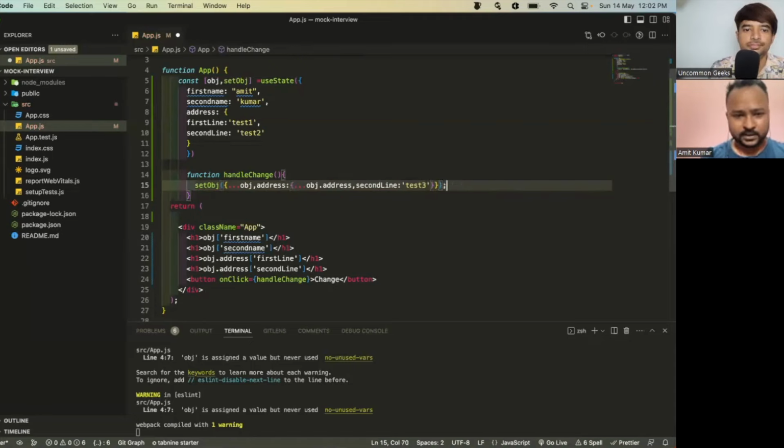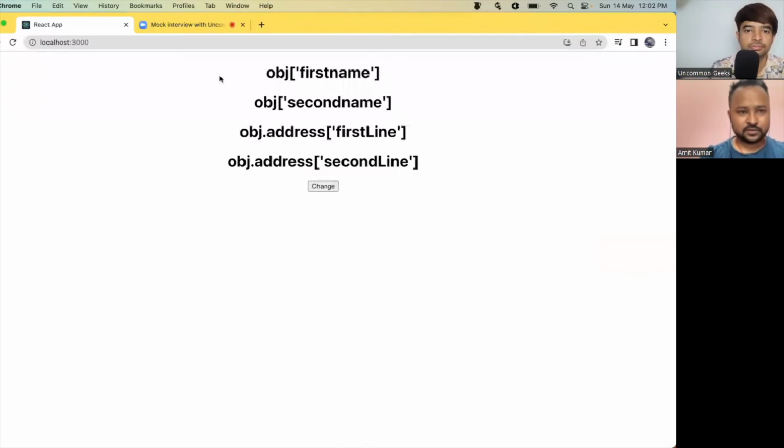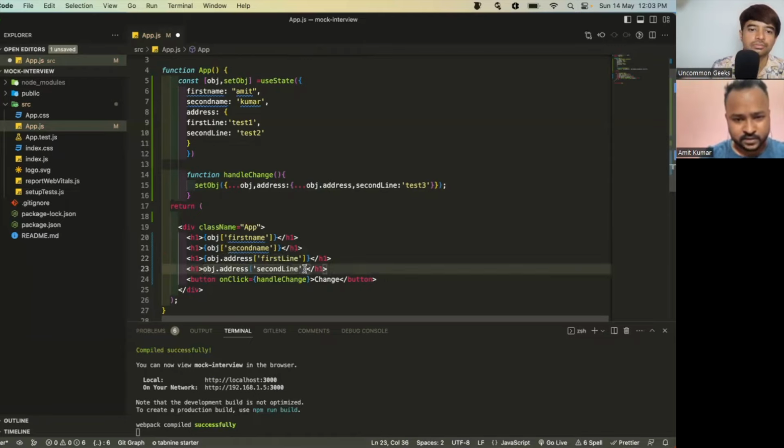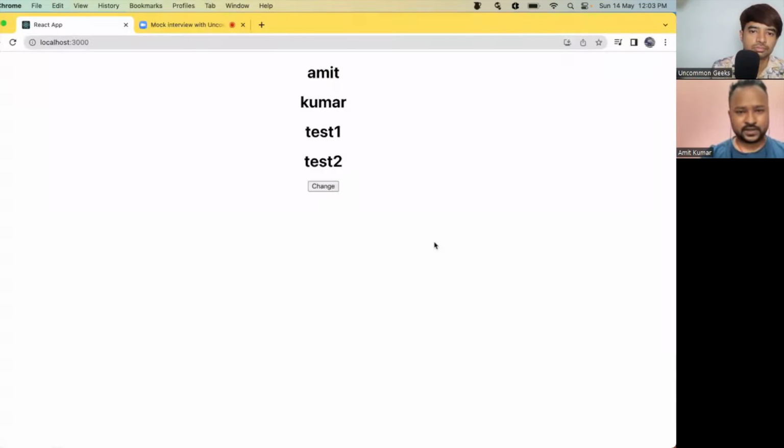Good. So I think let's save it. Okay, let me go with this one. Okay, I missed something. Sorry, that was my mistake. I just need to have everything in the JavaScript. Okay, why is it not working? So yeah, I think this will work now. Yeah, I mean my test one. If I click on change, so this is good.